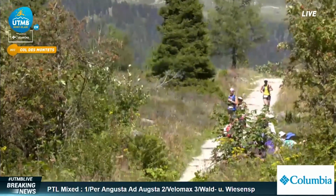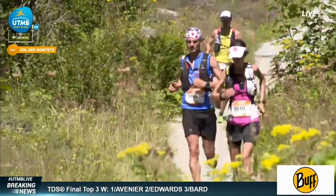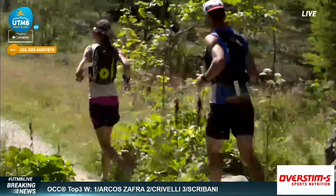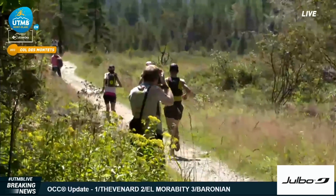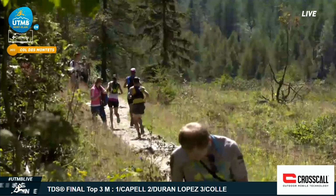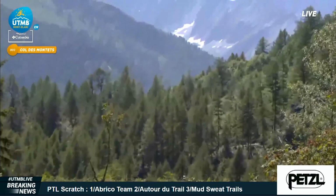Here she is. Sorry, this is Fernanda Mercedes in the red and white outfit. Mercedes Arcos Zafra. You can see she looks really comfortable. Number 9016. And she's running right there with the men. It's hard to get a full picture, but she appears to be about 23 minutes ahead of the next runner behind her, the second place woman, Lara Crivelli from Italy. So we see the Italians are ganging up now in second, third, and fourth.